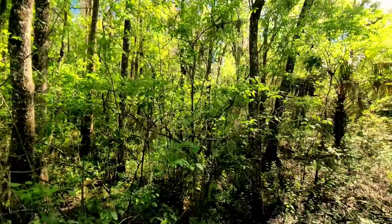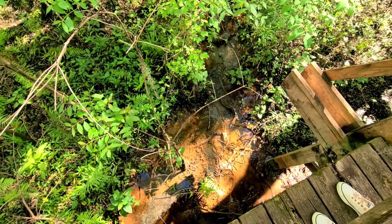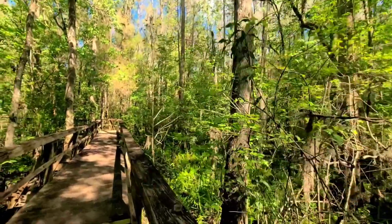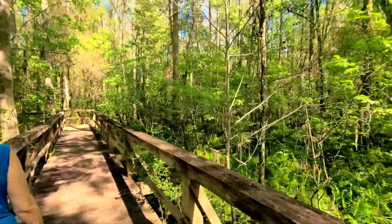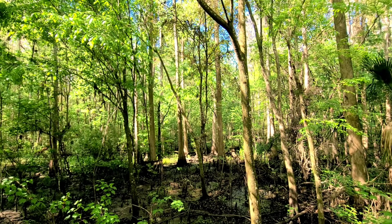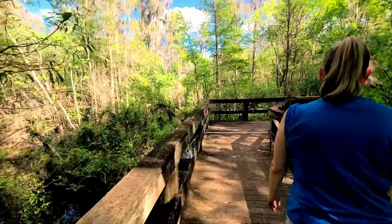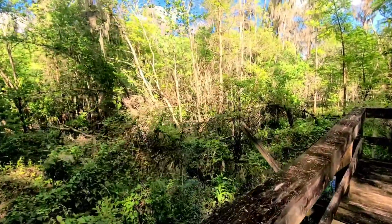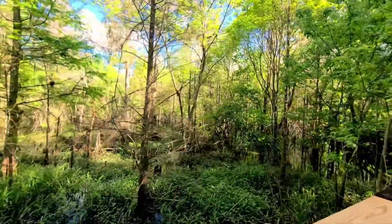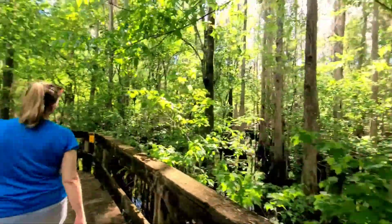A little creek runs right underneath of us here. And that water is clear. I know the gook at the bottom is gross, but that water is so crystal clear. Yeah, there's the river right there. The river. Bullfrogs. Lots of frogs.